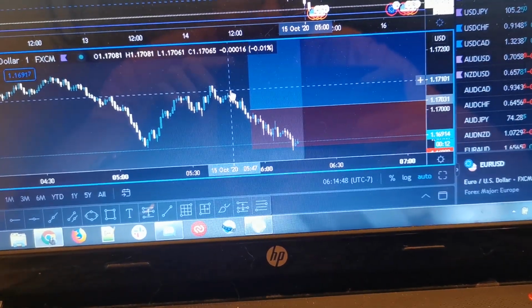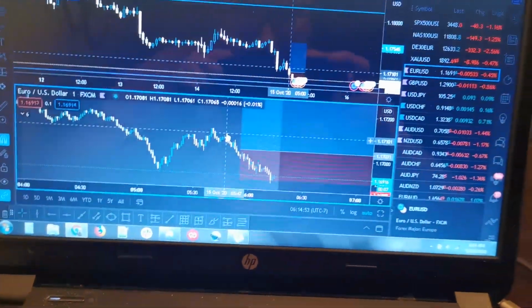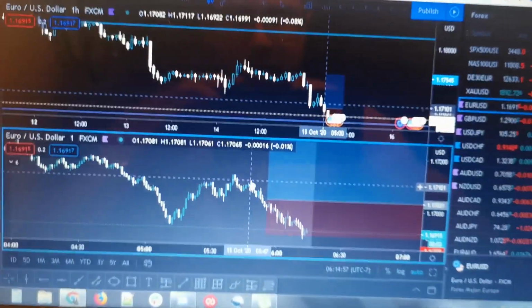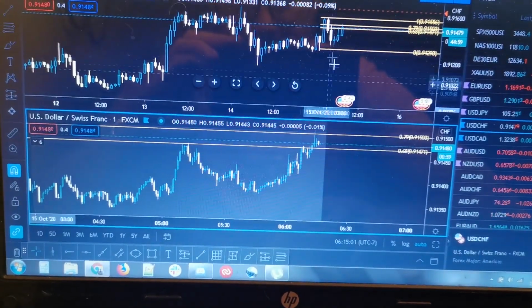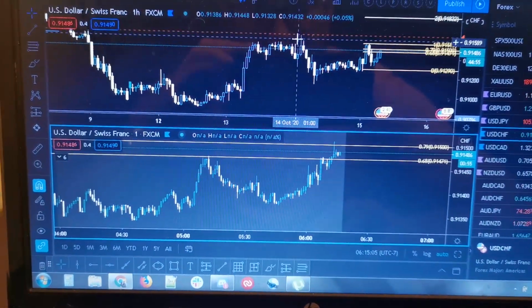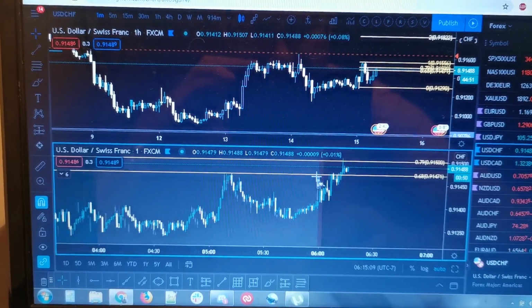So, first loss of the week. Luckily, we only actually risked half on this one. You know, there's always the potential that it reverses here. I was looking at U-Swiss. It did look like it was kind of entering a nice little area here. You can see previous days we were sweeping these highs, came back, retest that order block, nice little pullback into the fib here and whatnot.